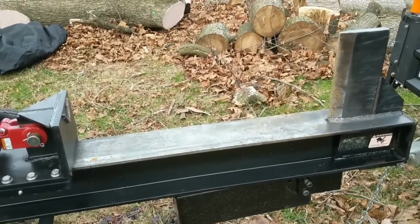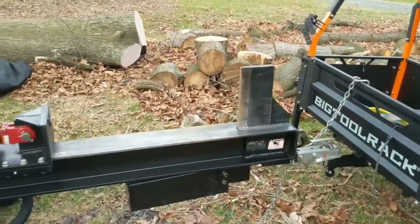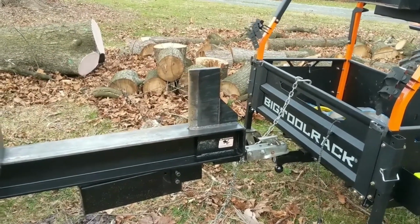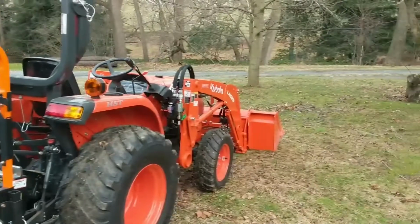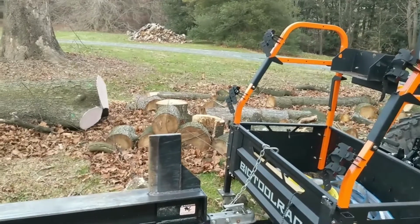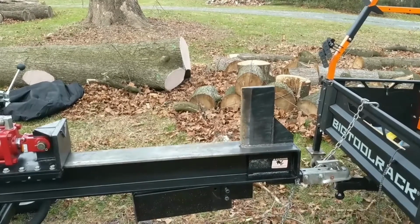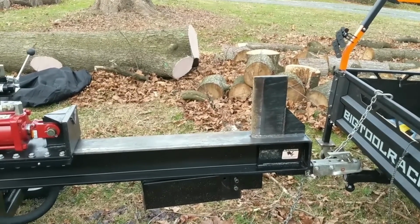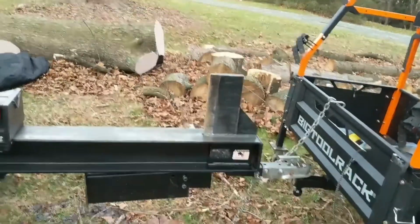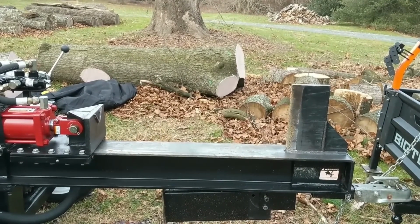If I'm going to be doing a lot of splitting with this, I'll probably initially drop the front foot, stabilize it, get it level, and then detach the tractor and use the bucket of the Kubota as a shelf. I'll load that up maybe half with rounds, and as I split them to the right size, I'll put the split pieces in the other part of the bucket. That might be the initial way I organize my work. So let's see what happens here. We'll do some splitting and talk about how it goes.